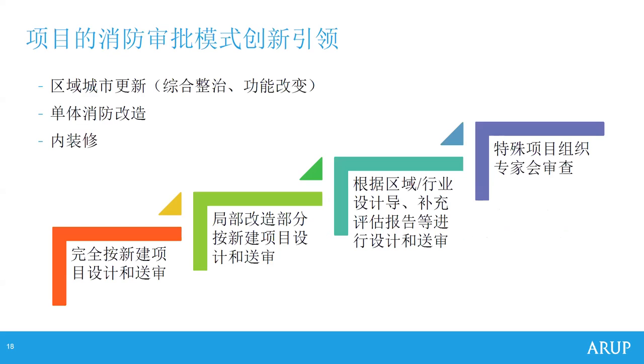So first of all, we need to lead by the fire control approval model. A lot of historic districts, the shops over there, involve a lot of risks. If there's no accident, then everything is good. But if there is an accident, it is going to lead to disastrous outcomes. So we need to innovate our regulations and approval process. So top level design is highly important.